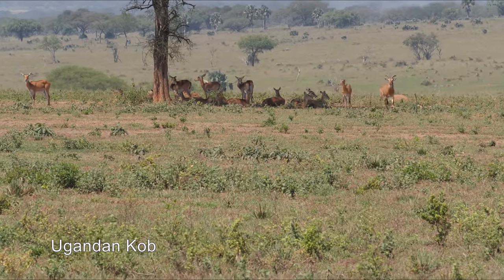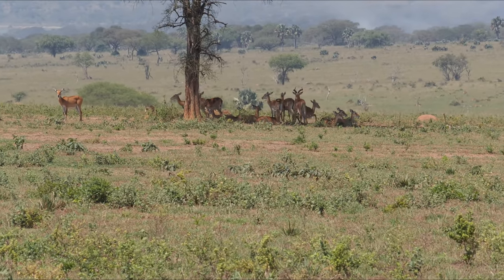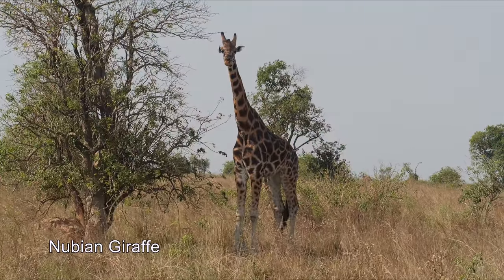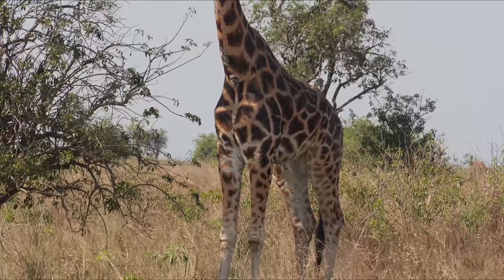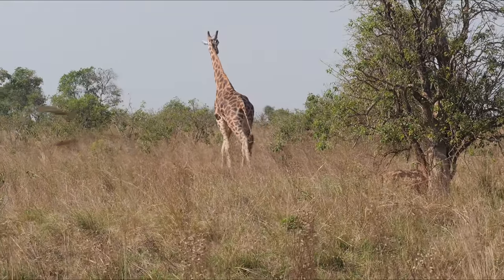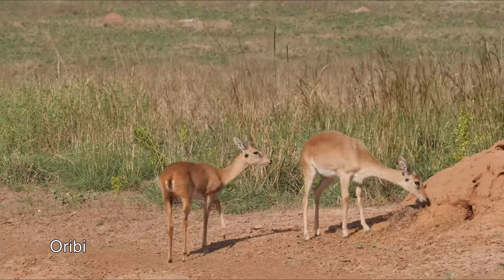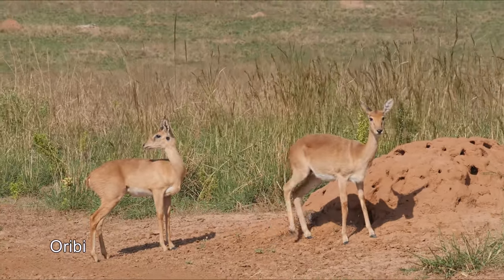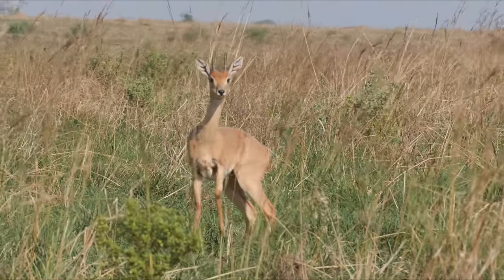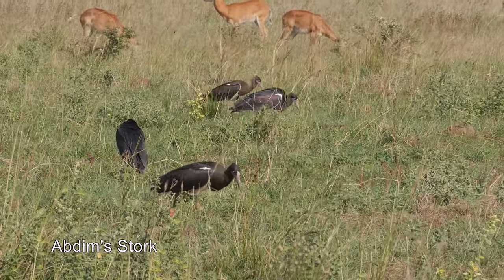This male Ugandan kob is showing his females who's in charge. The kob is a species on its own and has 8 subspecies, too many to name here. They are found between West Africa and East Africa. Only the males have horns and are just over 2 foot tall. Abdim's storks were new to me and quite a handsome bird.